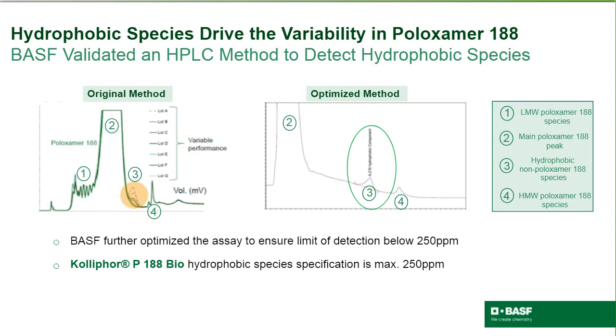So what we did in developing our method is that we started with one method. We were able to detect those hydrophobic species, and then improved upon the method so that we have a detection limit of 250 ppm of these hydrophobic species. So when you buy a lot of Kolliphor P188 bio, the specification is a maximum of 250 ppm of these hydrophobic species.